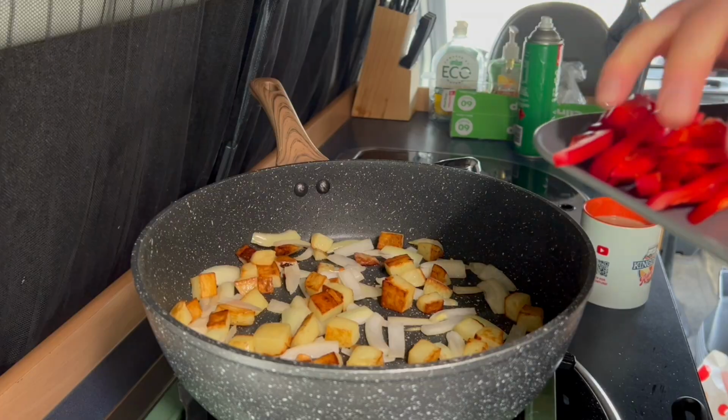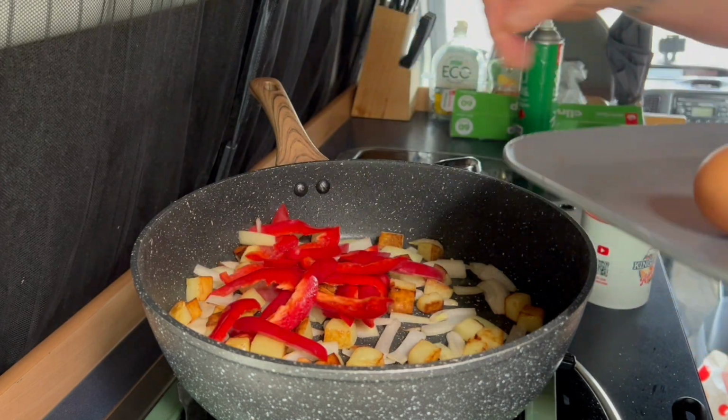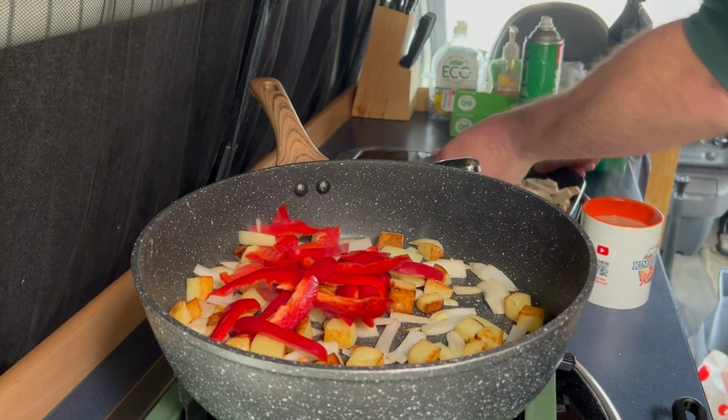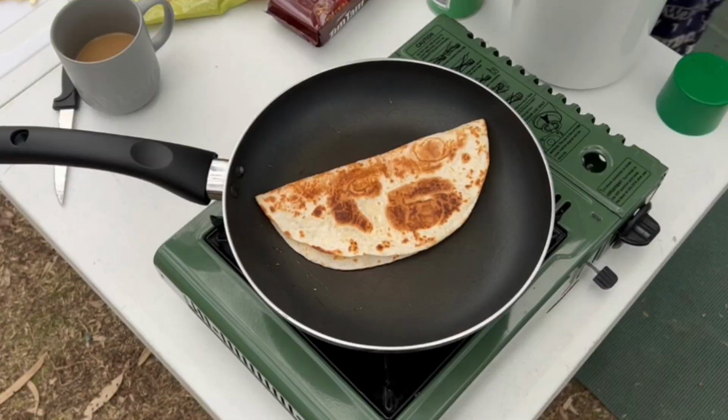Number 4 is keep your meals simple. One way to do that is to use your stovetop or your gas burner or a barbecue and just do one pot meals. Keep it really basic. For breakfast, for instance, you could do scrambled eggs. I love doing quesadillas, so that's just a piece of tortilla with some salami and cheese in it. You fold it up, and your meal's done, barely any dishes.